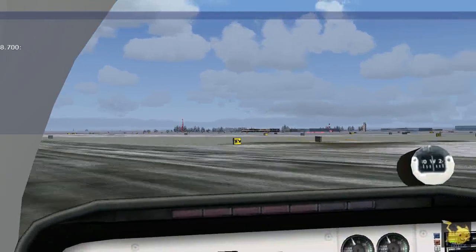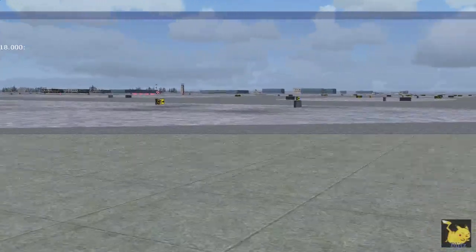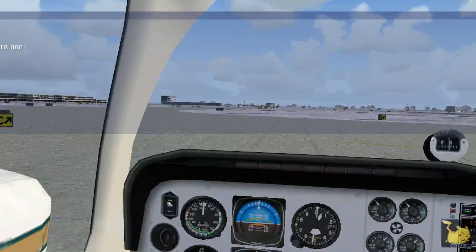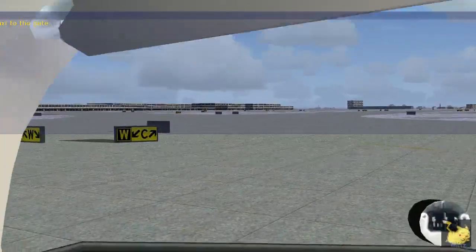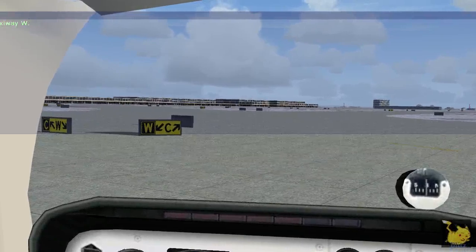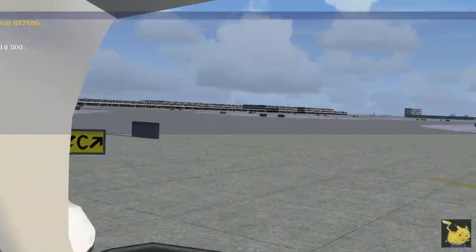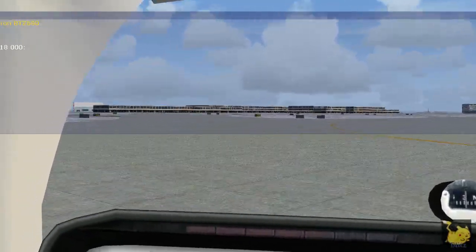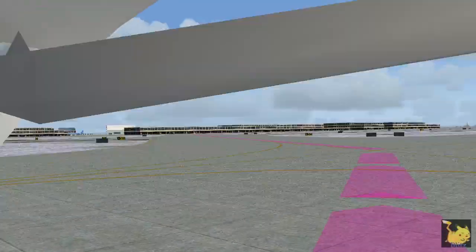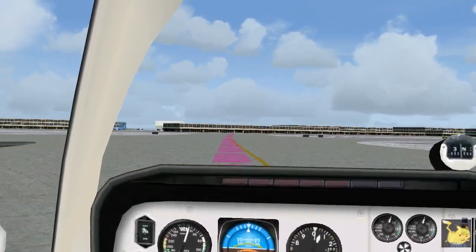Turning there. Toronto. I bet you have to learn how to read these fucking ground signs. They're so fucking confusing. There we go, guys. We've invaded Canada.